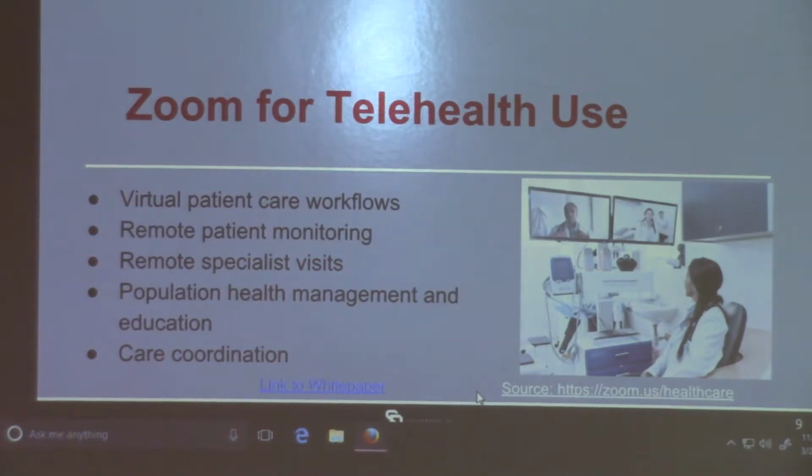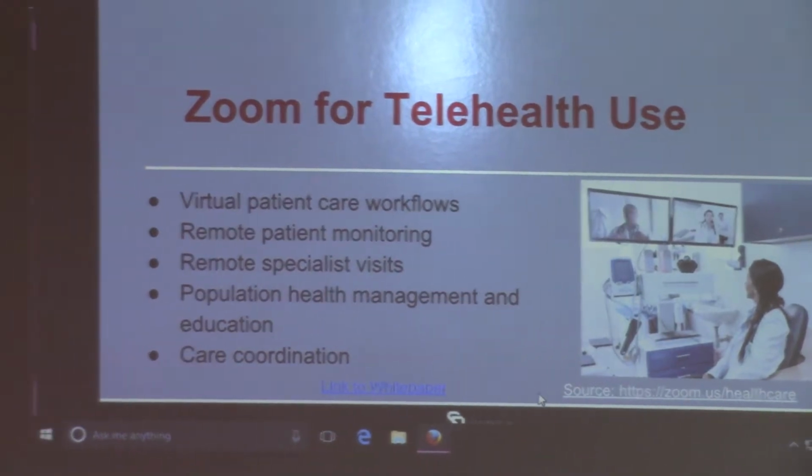So for telehealth use, we've seen it in the virtual patient care workflow, remote patient monitoring, these remote specialist visits in rural areas when the specialists can't get out to patients, and population health management, education, care coordination. Others: ambulatory telehealth with these mobile applications, triage and disaster response, healthcare education, obviously via the Zoom video webinars, hospital administrative meetings, and home health care, actually. I thought that was quite interesting.